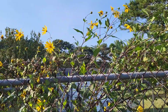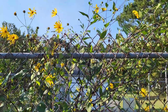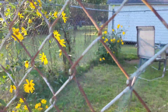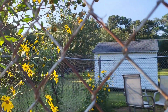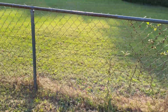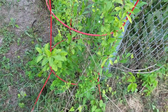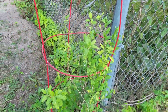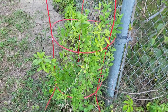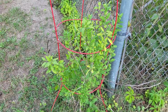Yeah, quick look at these. They do like support. They will easily fall over. So these are leaning. One's totally fallen in there. And then that one's leaning pretty well. Just gets so top heavy. I could trim it back a lot and that wouldn't happen. My poor little goji berries. They never put out any berries. I don't know if it needs more sun or what the deal is. But I don't know. This is like the fourth year. It's being stubborn.